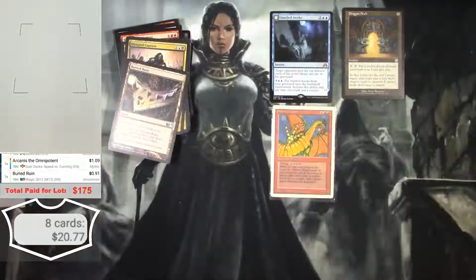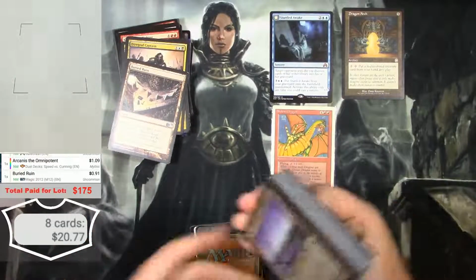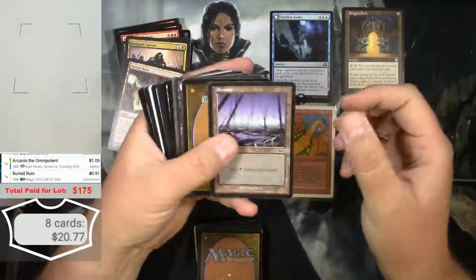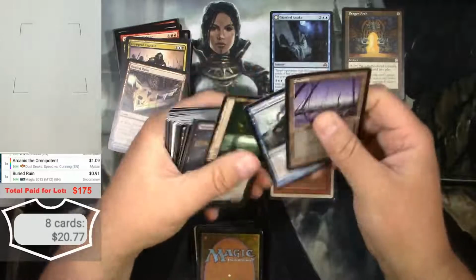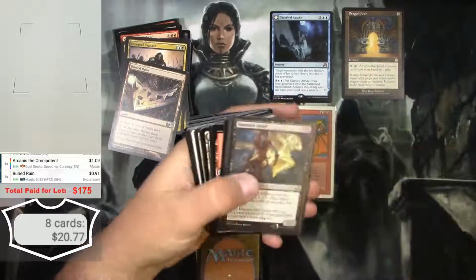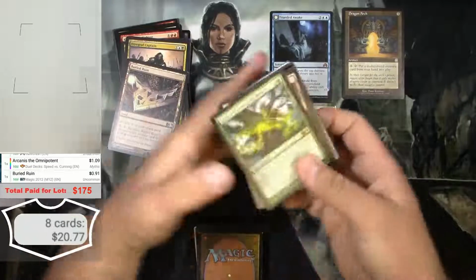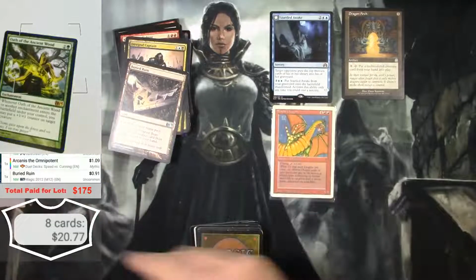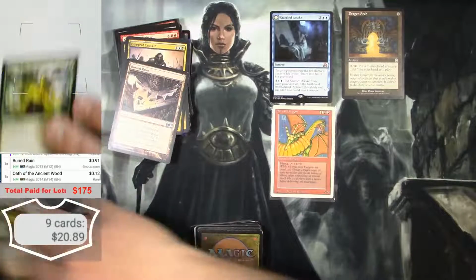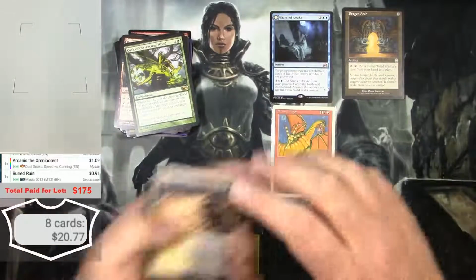Nope, okay. This then will be halfway through this box. Just gotta see it through to the end. Alright, lands. Oath of the Ancient Wood. I'm guessing it's a bulk. I was right about that. Oh well.